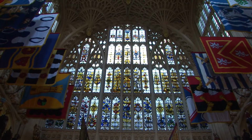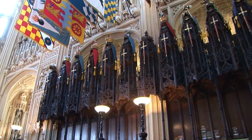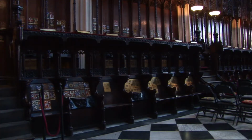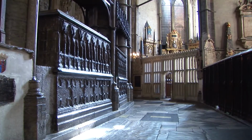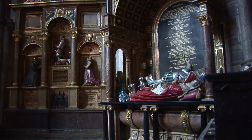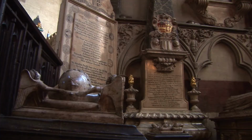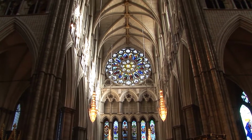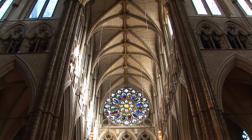The glory of the Lady Chapel is its delicately carved fan-vaulted roof with hanging pendants, constructed on half-concealed transverse arches. This early English Gothic abbey is one of the greatest examples of ecclesiastical architecture on earth. But it's far more than that. It is the shrine of a nation, and the place in which most of its rulers were crowned, and where many lie buried.